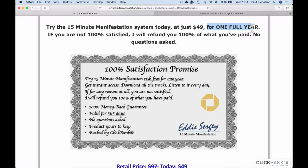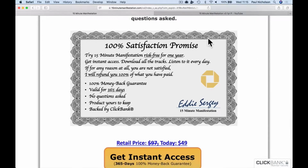I guess it just means if you're not satisfied, I will refund you 100% of what was paid, no questions asked, right? So basically, he's saying for a year you've got nothing to worry about, but it reads kind of like you're only getting it for a year. I would change the wording on that. But again, you're studying something that works, so maybe for some strange reason that works. Maybe they've split tested it and said if you put for 1 year, they buy it more.